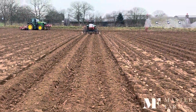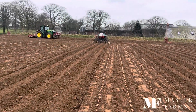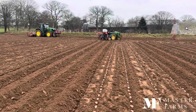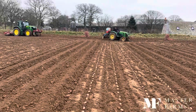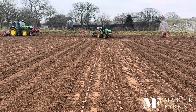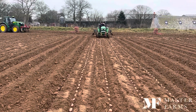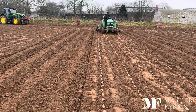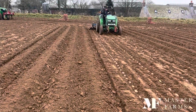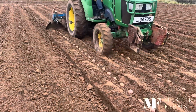A few people have asked why we put such a shallow amount of ground on top. We do come through and re-ridge them again. These will be covered with plastic now, and then in roughly 5 to 6 weeks' time, weather dependent, the polythene will be coming off. Then we come through with a slightly adapted machine, a bit similar to this closing frame, and we just scarify in between and also re-ridge and put a bit more ground to cover the potatoes over.